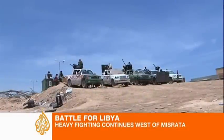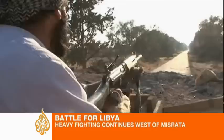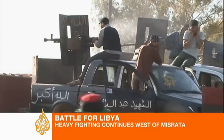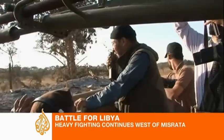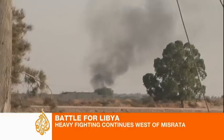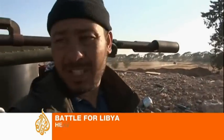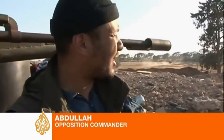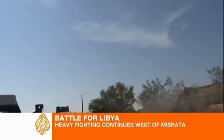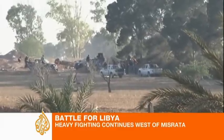This mound of sand is the opposition forces' westernmost front line. It's both defence for Misurata and the springboard for the planned advance to Tripoli. They may have retreated, but pro-Gaddafi forces still pose a serious threat. We have spotted Gaddafi soldiers about 1.5 kilometers from here. It provokes an eruption of machine gun and anti-aircraft fire from the rebels and an immediate response from government forces.